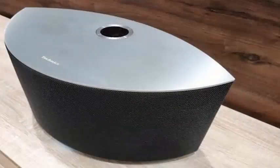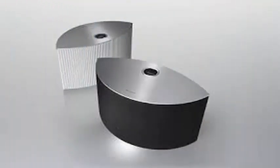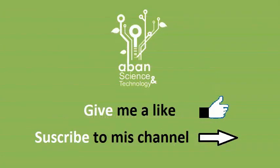It has an Ethernet port, Wi-Fi A/B/G/N/AC, Bluetooth AAC, SBC, a digital optical input, another USB-A for direct playback of files up to 24-bit/384 kHz and an auxiliary input 3.5 mm jack.